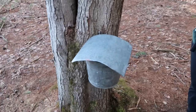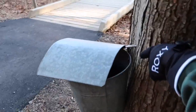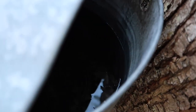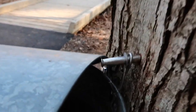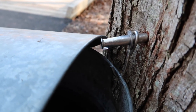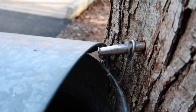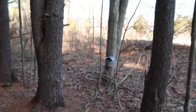So they've tapped the maple tree, and if you come and look right down into the bucket, I don't know if you can see the level in there, but they've got a ton of sap in there for some good old maple syrup. You can see it dripping right here. Oh, and they got another one right over there. They probably tapped quite a few of them, I bet.